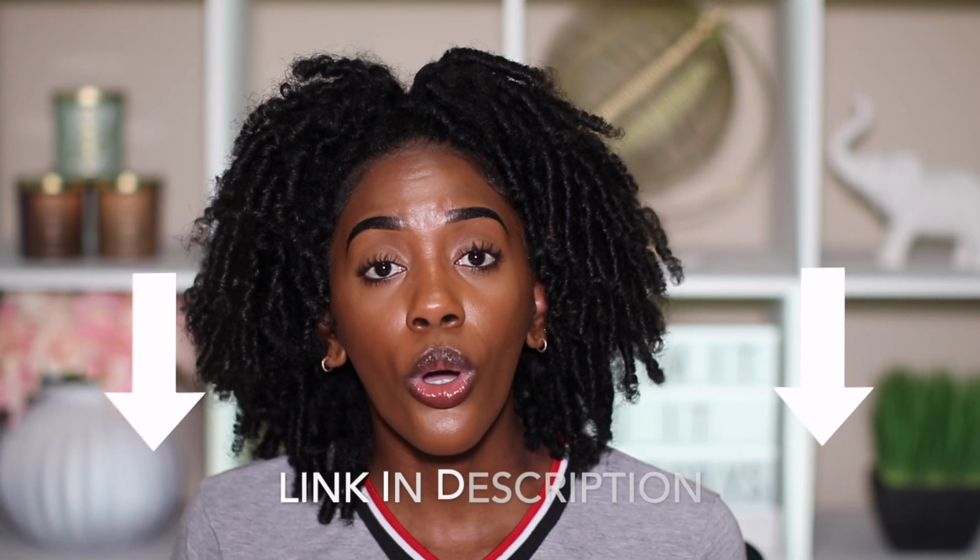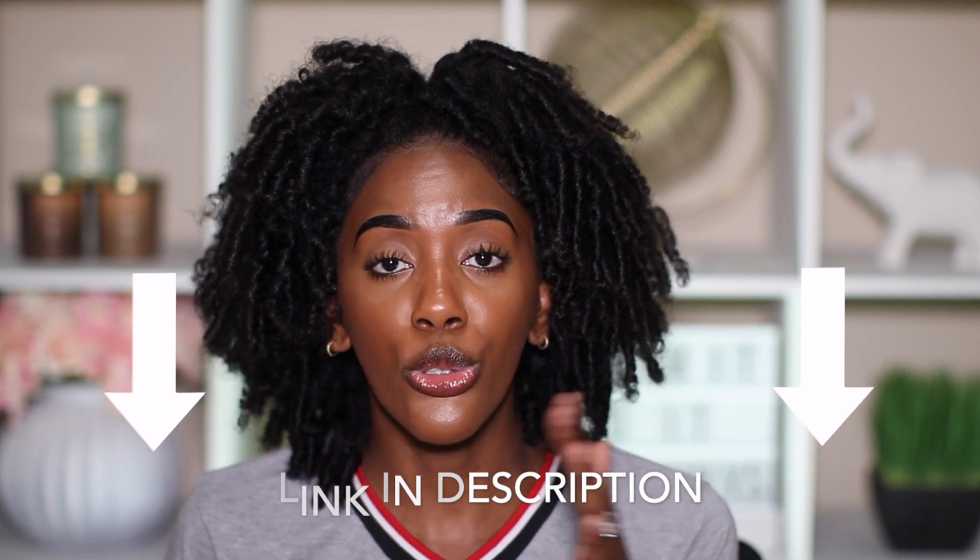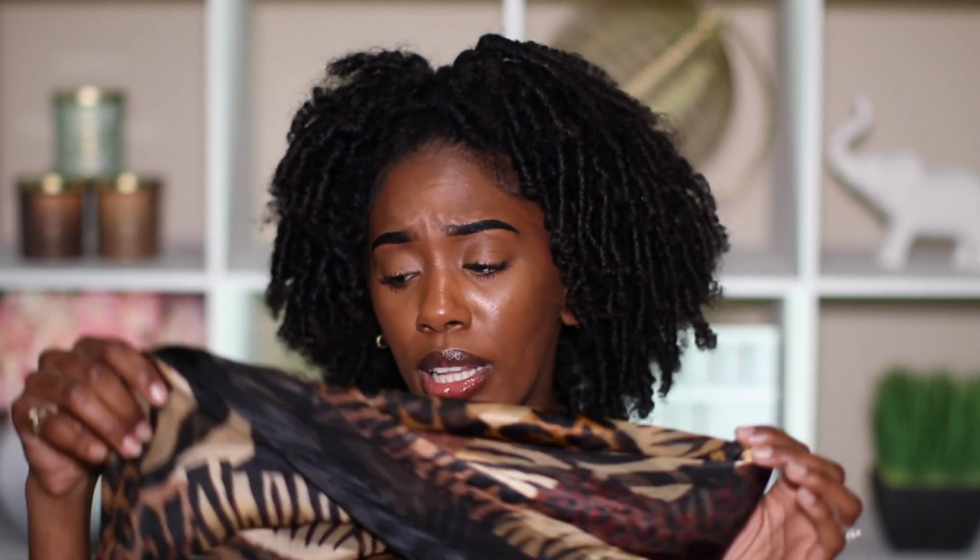So y'all already know I got y'all on that. I also linked some of those in the Amazon store, and they also have different patterns in case you do like a variety of patterns, you feel me? This one I got from my local beauty supply store, I believe, but it was like 10 years ago, y'all. It was a long time ago. So most definitely get you a satin scarf.